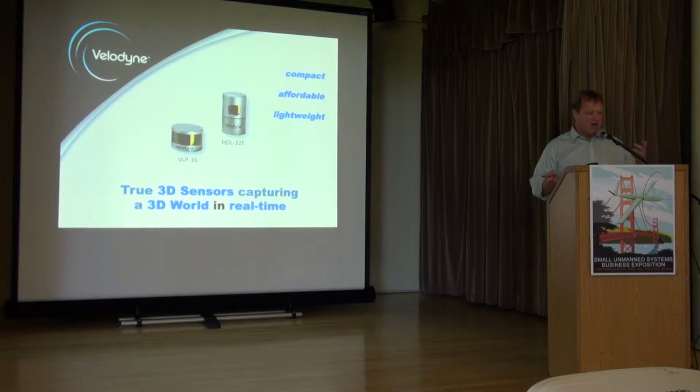What's really unique about our sensors is that they are true 3D sensors, with multiple laser beams. In the HDL-32, it's 32 laser beams. In the 16, our latest product, it's 16 laser beams. They rotate around 360 degrees and can take up to 700,000 distance measurements in 1 second. So that was the product intro.